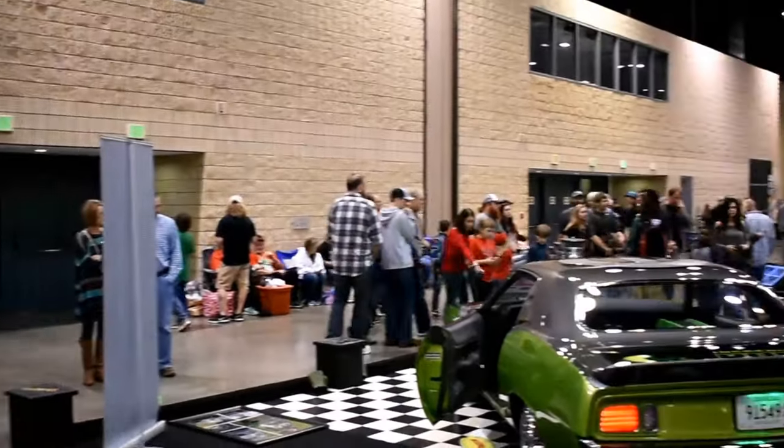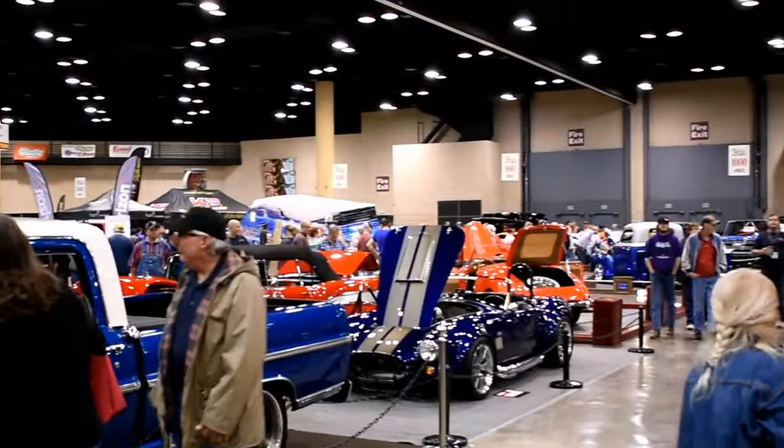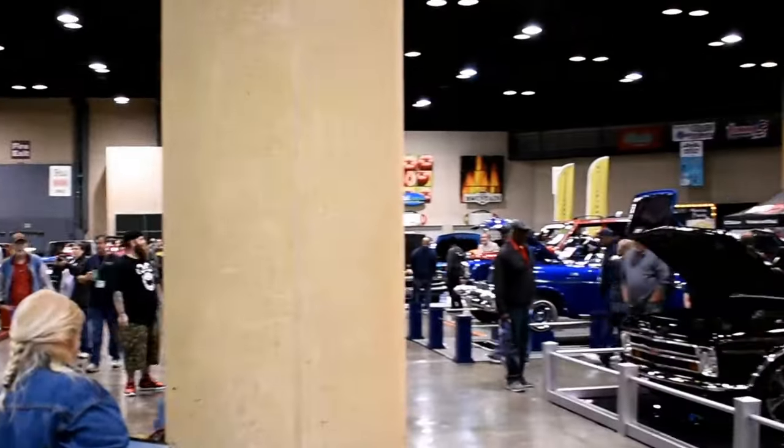We're glad to be taking you with us to the Birmingham World of Wheels. We're going to focus in on one of these fine vehicles so you can get a better look.